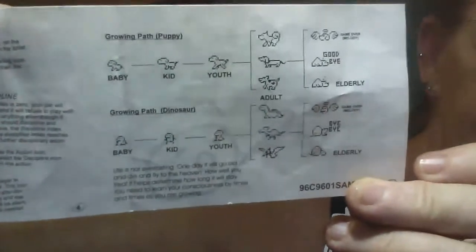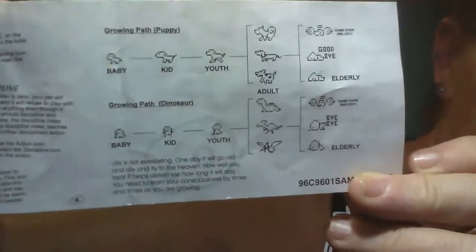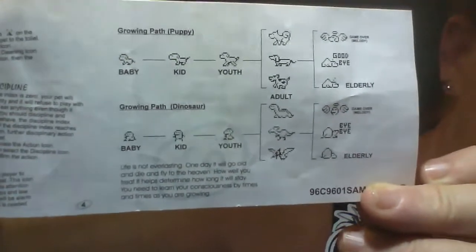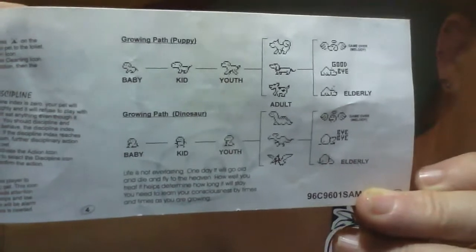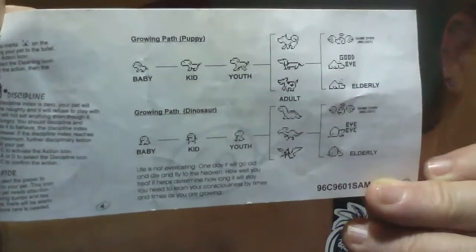Here we go. It goes baby, kid, youth. Kid to me is a baby goat, so it changes from a baby dog, as in puppy, to a baby goat, into a youth. And then you don't know which one it's going to change into, and then goodbye elderly. I don't know if you can see. Oh, yeah, I think you can see that. So you've either got a dog one or I think it's a dinosaur, the bottom one. And then obviously it can grow. The dog can become any of those three. Yeah, it goes elderly, goodbye, and then an angel, and it flies up to the sky with angel wings.